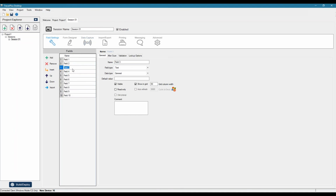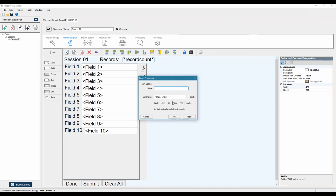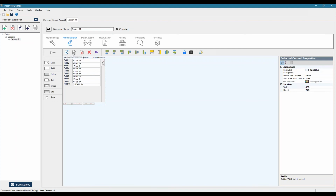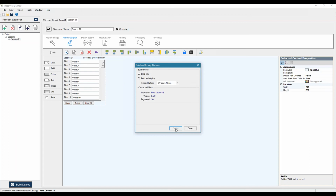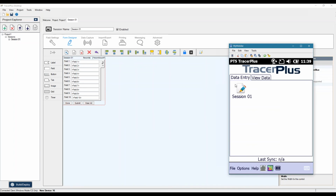So I'll just go ahead and create a default form here. Let me just size it back to my Windows device. And we'll just rebuild that and deploy. You'll see that since this is a new project, when I deploy it, it's going to overwrite whatever project was already on the device. So now we just see session 1.